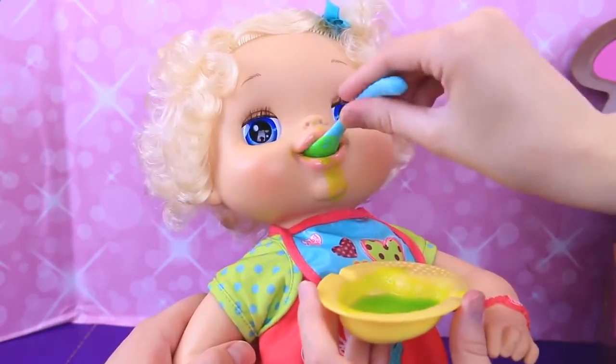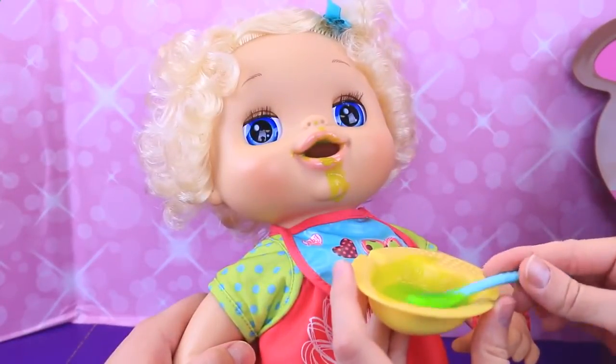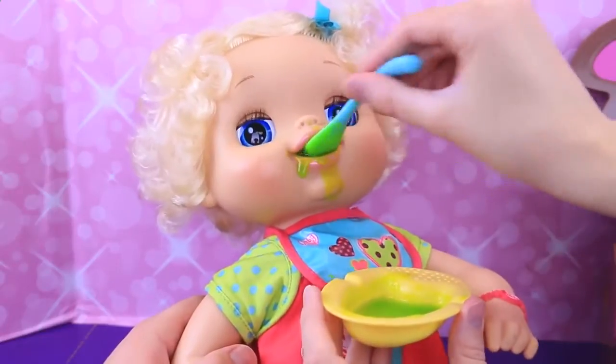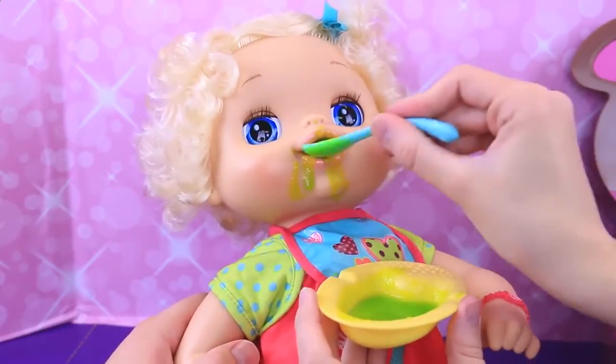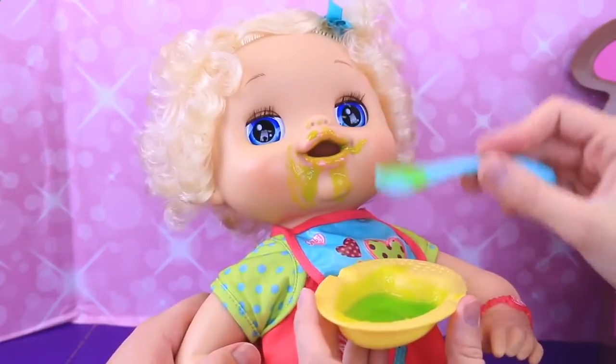Wow. That is crazy. This diaper is going to be so disgusting. Oh, it's going to be so bad. I'm still hungry. Oh, my gosh. Because all the other dolls get to a point and they're like, no more. It's everywhere. Okay. That's funny.